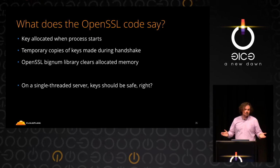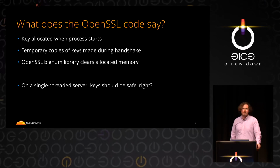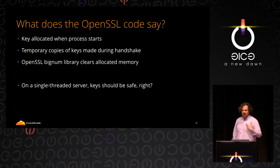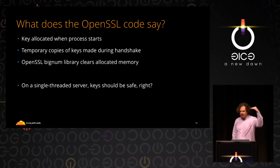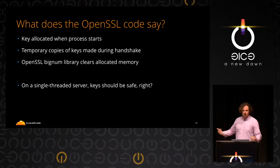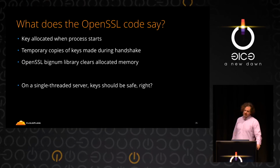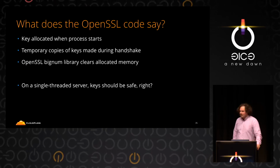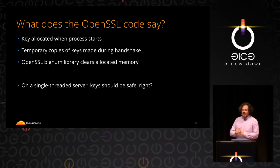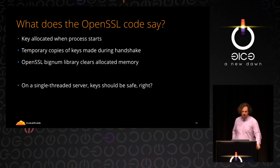So we looked at the code, right? And what did the code say? Well, it said this can't happen, at least not in Nginx. The key gets loaded right away, and therefore gets put at the bottom of the stack, and anytime that you do allocations for requests coming in, they're going to be higher up on the stack, and they're not going to be able to read the original key, right? And Nginx itself was single-threaded, so it's not going to be able to catch something halfway in the middle of another thread doing an operation.